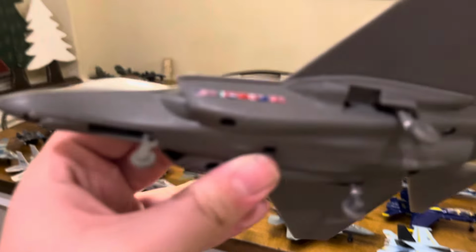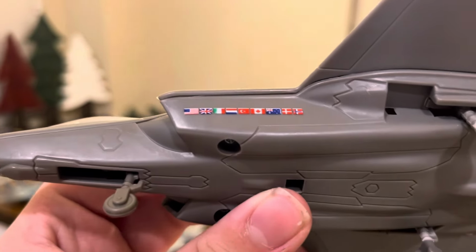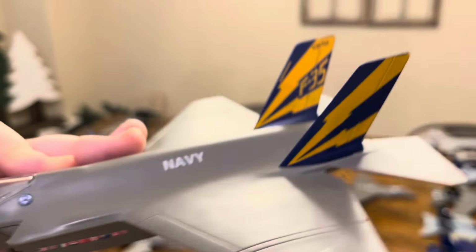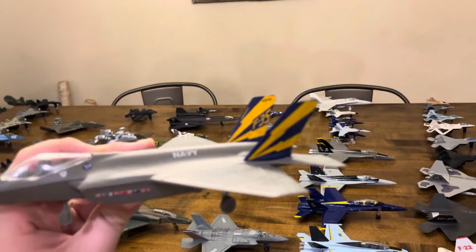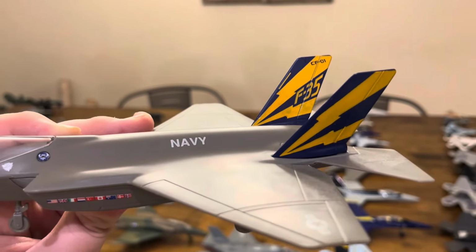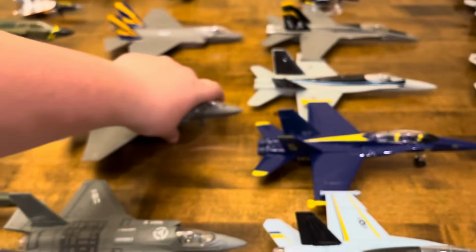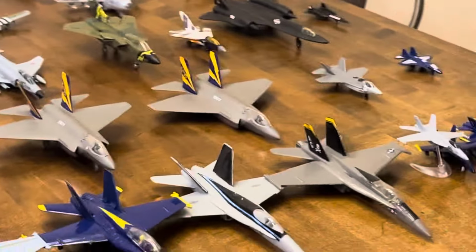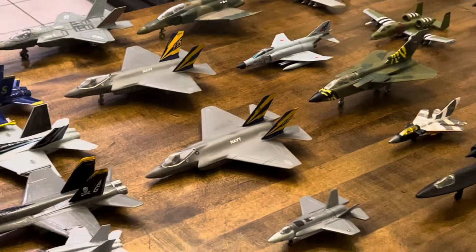Yeah, it has all the flags. I believe these are the flags of the countries that use the F-35s. Then it's got the classic F-35 tail wing. Whenever I made this, I put it on backwards, I think. Then you got the Navy, those cool little symbols right there. That one right there is the same, except I got this one for Christmas of this year. But, you know, you can never have too many F-35s.